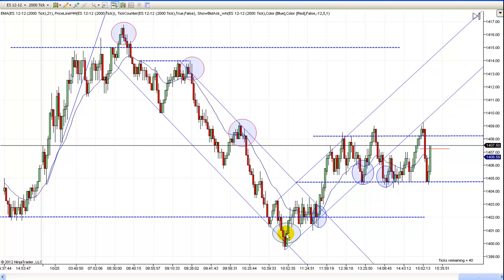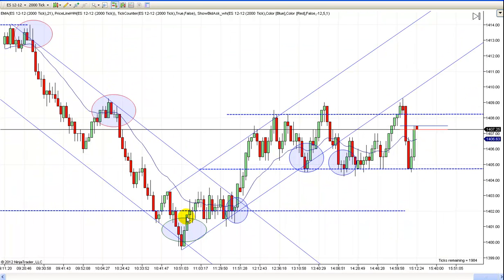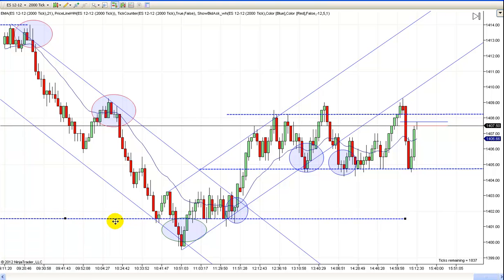Rejection looks more like this coming out of there, except it keeps going like that right there. This is actually rejection right here. This is a nice rejection move off of these lows right here. And let me show you this. Let's just drop our little line down there a little further.